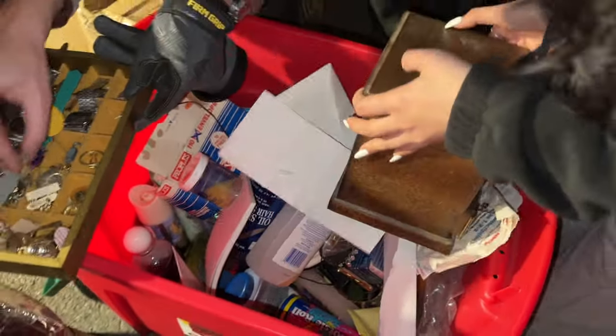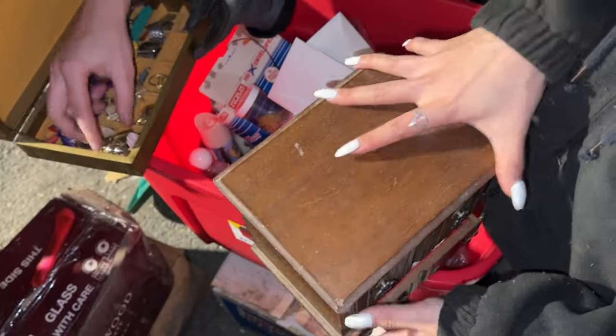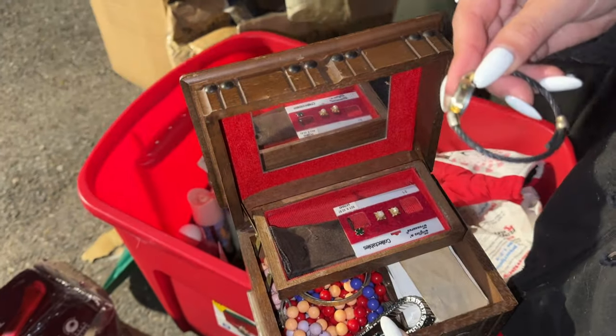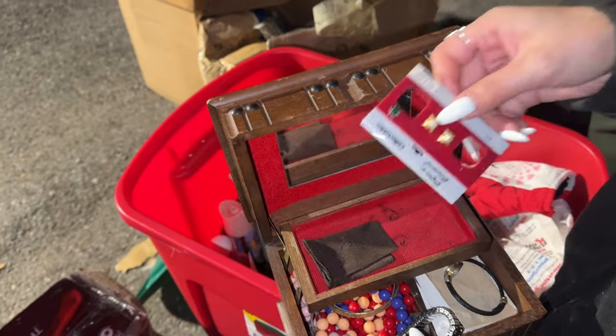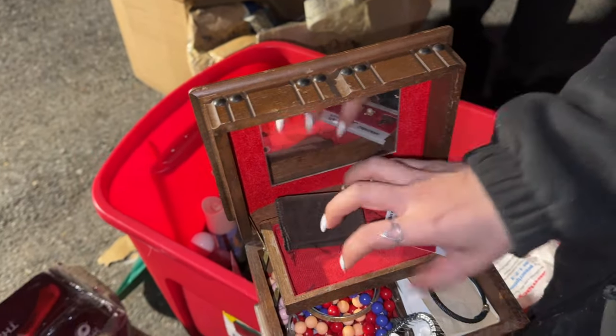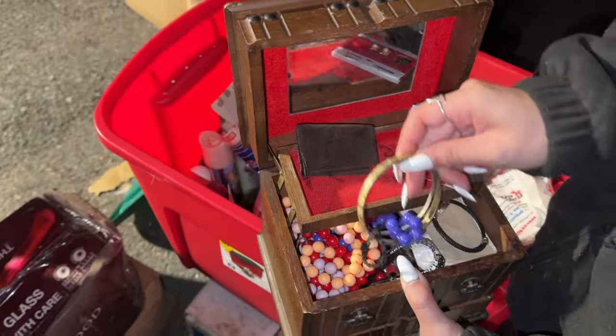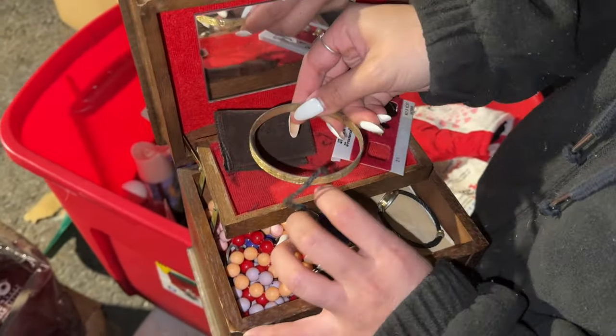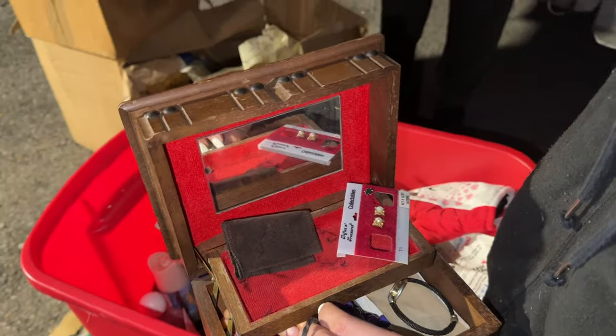Oh my god, this one's heavy. A box of gold! Huh. That's fine. Not gold in this. Ooh. Yeah, a little bit of gold. This one's cool. $2. Mark.